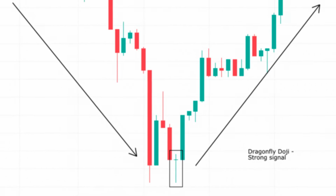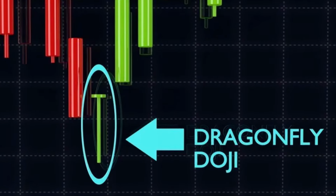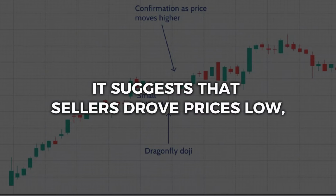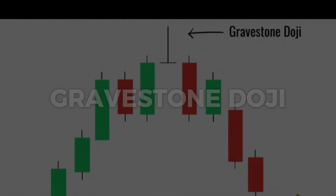Dragonfly doji. Featuring a long lower shadow and no upper shadow, the dragonfly doji appears when the open, high, and close prices are the same. This pattern is typically considered a bullish reversal signal, especially if it occurs after a downtrend. It suggests that sellers drove prices low, but buyers managed to push it back up to the opening level by the close.